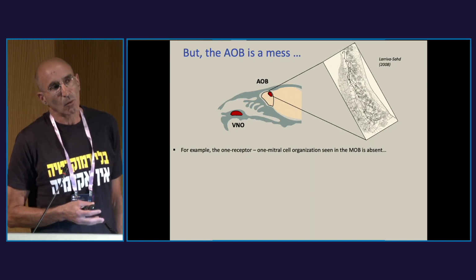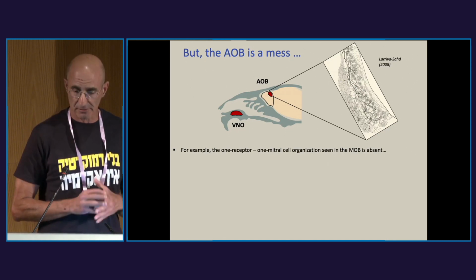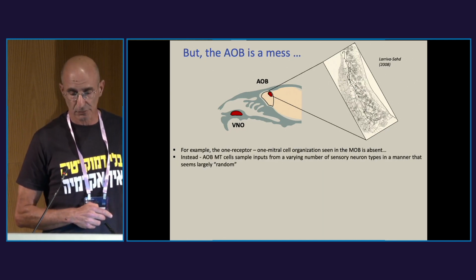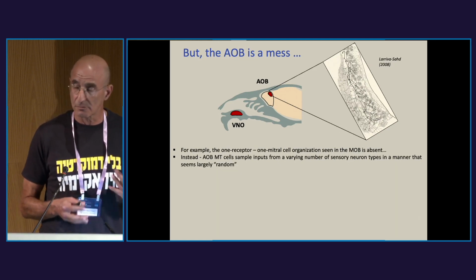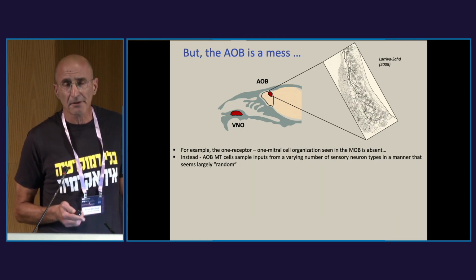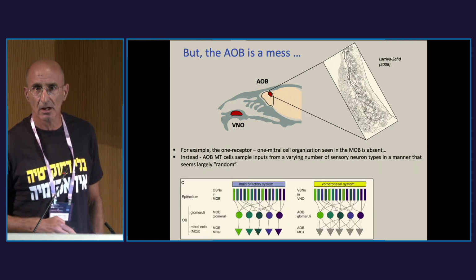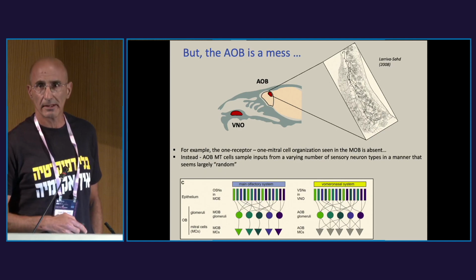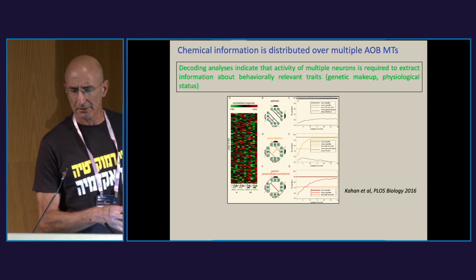And for example, the one receptor, one cell, one mitral cell organization that Kevin mentioned is not present here in the accessory olfactory bulb. And instead, AOB mitral cells sample inputs from multiple glomeruli in a manner that seems, at least, to be random. And so this is just a schematic of the wiring within the AOB compared to the MOB. The details don't matter now.